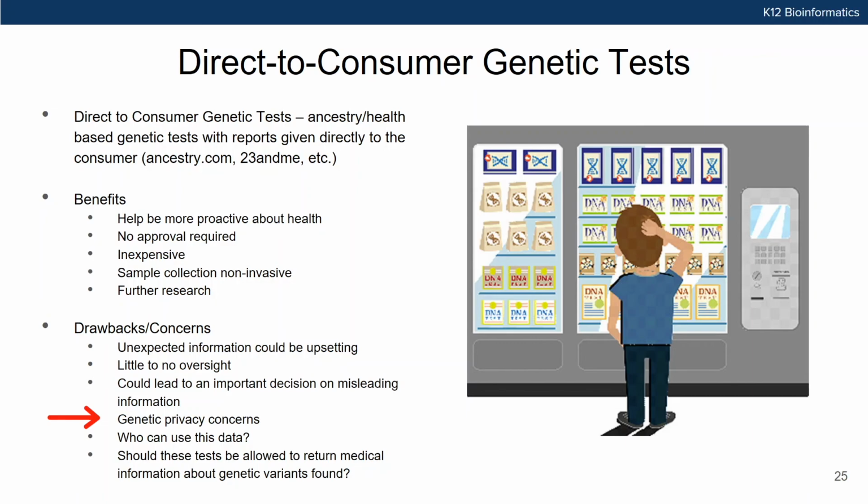Where does this data go? Where is it stored? Who owns this data? And along with that, who can use this data and to what end? And then finally, a question that's raised some ethical concerns over these direct-to-consumer genetic tests. Should these tests be allowed to return medical information about genetic variants that are specifically found? That is, if the genetic test uncovers that you have a specific variant that makes it very likely that you'll develop a particular disorder, should this type of information be returned to you, or should it not?